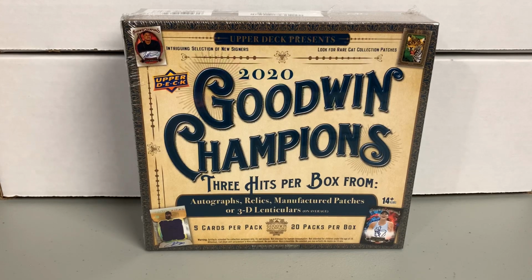They reached out to me on Twitter, responding to a post that I had made about Topps and about some poor customer service and damaged product. So I really appreciate it, Upper Deck. So we'll see what I get.